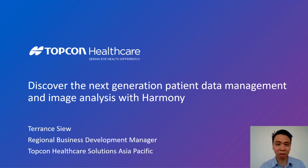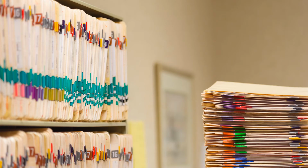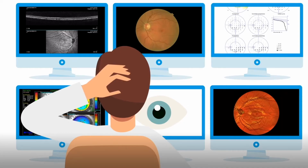I'm glad to be given this opportunity to present to you today how Harmony, as a next-generation patient data management and image analysis platform, can help you in your daily clinical practice. Historically, medical professionals have used paper charts to manage patient exam information. Some even spend more time in front of screens, juggling many windows at a time.